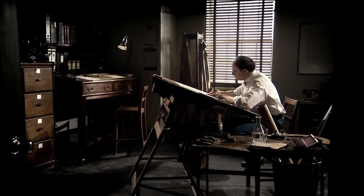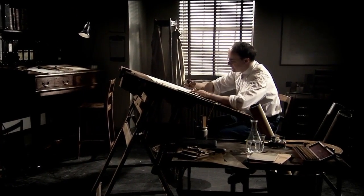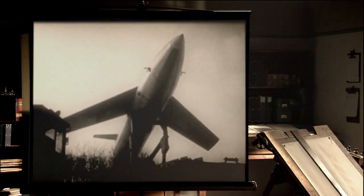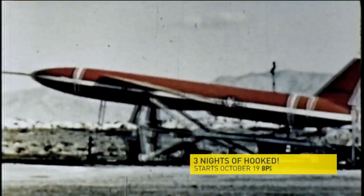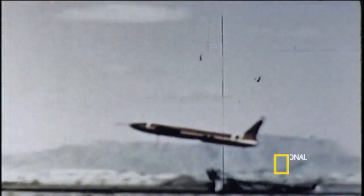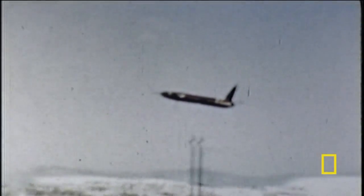Navigation has always been the biggest headache for missile designers, especially during the Cold War, when the targets for U.S. missiles were on the other side of the planet, over 5,000 miles away. Over such distances, a tiny error could add up to a big miss. Accuracy seemed impossible without a pilot.